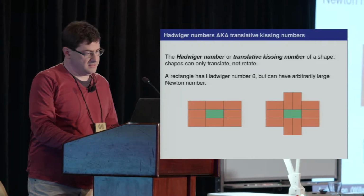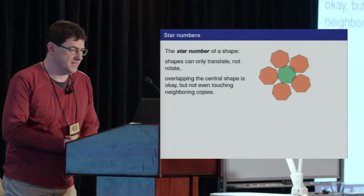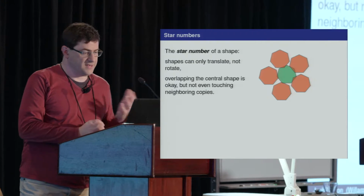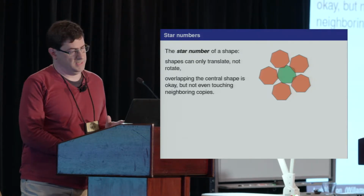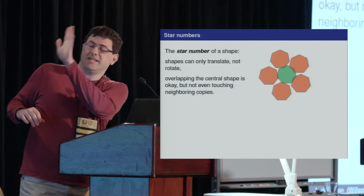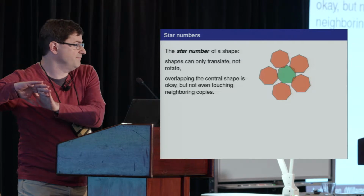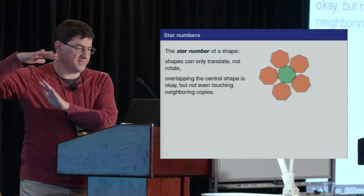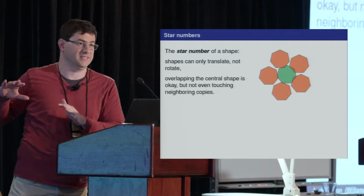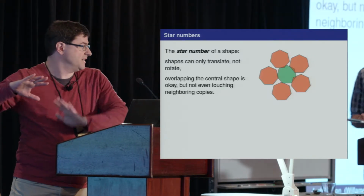So I'm going to share with you the variation that we came up with that we call the star number. And it's sort of based off the Hadwiger number with these 2 differences. The first is that these red shapes around the outside are allowed to overlap, not just touch the central shape, but not even touch each other. So the idea is intersection. So the red shapes intersect the middle one, but not each other.